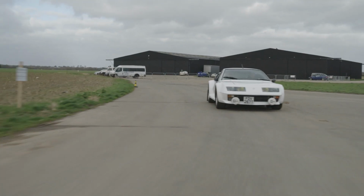I'm not perhaps wearing, this won't surprise you to hear, the most sensible footwear for today's driving, but it's a good driving position. It's just a little bit different. It's good. I like it. So what engine have we got in here then?